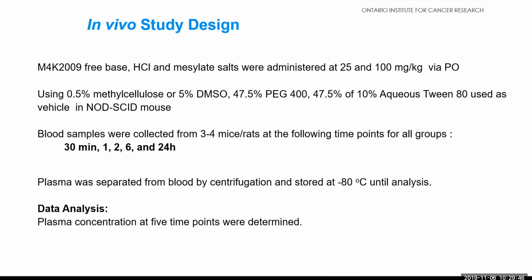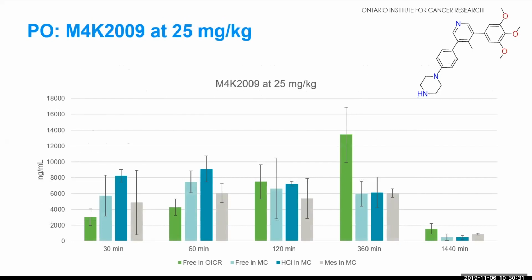Having said that, the two salts were made. We dosed them at 25 milligram and at 100 milligram per kilogram PO, using the methylcellulose formulation. Historically, this is the formulation we normally use: 5% DMSO, 47.5% PEG, and then 47.5% water. That is the R&D formulation we use for most of our studies. We collect plasma from 3 mice at each time point. The time points are 30 minutes, 1 hour, 2 hour, 6 hour, and 24 hour, and then do an LCMS analysis.